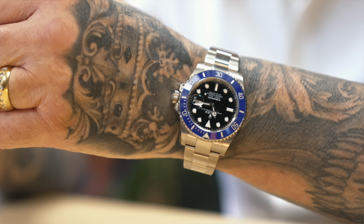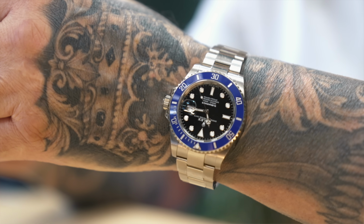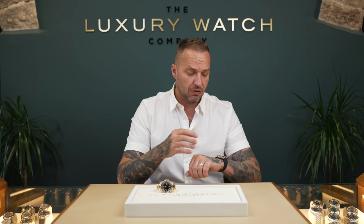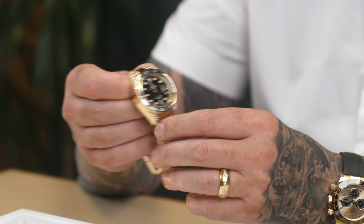And the crown was actually digging in my hand when I was wearing it, because it was a slightly bigger watch, obviously the new model Submariner. I felt it dug in my hand quite a little bit. I found it quite uncomfortable after a while. But I've got to tell you, with this particular watch here, I didn't feel that one little bit. I enjoyed the weight, I enjoyed the comfort. I think the 40mm is definitely the sweet spot for me on the full gold bracelet.